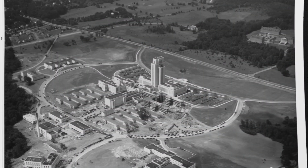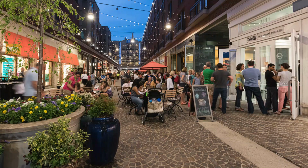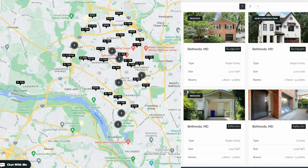Today we're doing a deep dive on Bethesda, Maryland. We're going to cover Bethesda's history, what it's like to live in Bethesda, and the affordability, lifestyle, and Bethesda real estate. This in-depth approach is going to allow us to compare the city of Bethesda to other nearby cities in the DMV area. So if you're thinking about moving to Bethesda or simply want to know more about the city, this is the video for you because we're covering everything you need to know about Bethesda, Maryland.